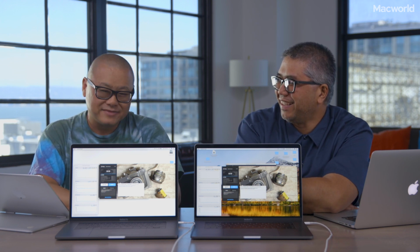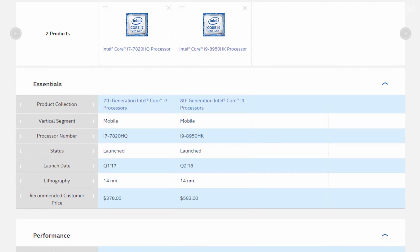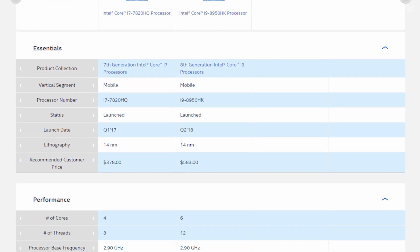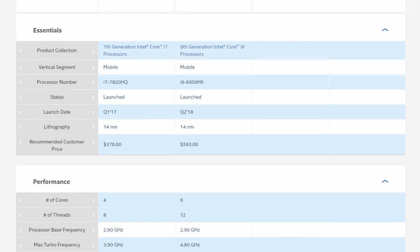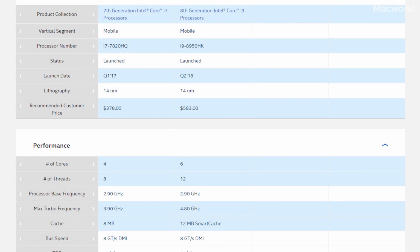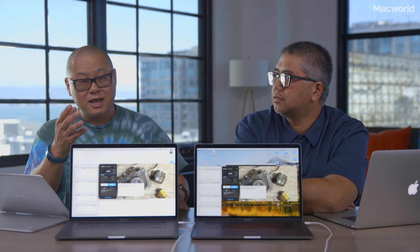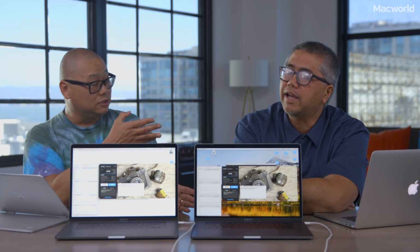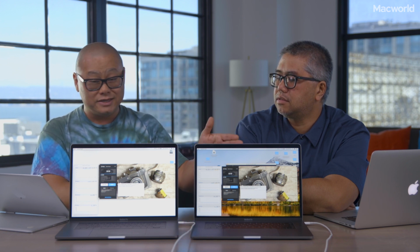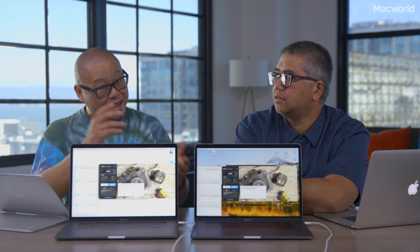So this is a 2017 7th Gen Kaby Lake H quad core. This is the brand new Coffee Lake H 6-core CPU. A lot of people are asking why not do the i7 versus the next one, the i7 current generation versus the i9 current generation, and I think that's a valid concern. But the issue really is that the new 2018 MacBook Pro was actually going backwards in performance for some people for some loads. And that's really not good.